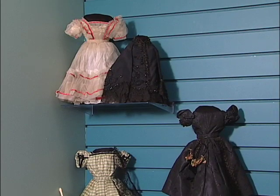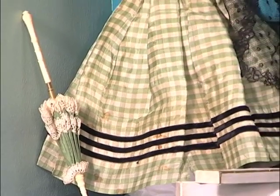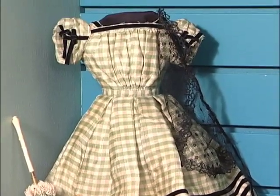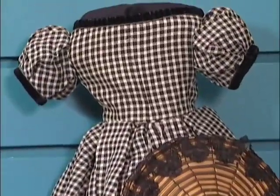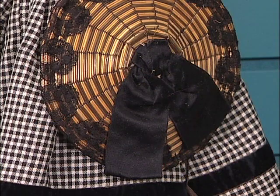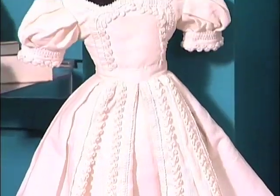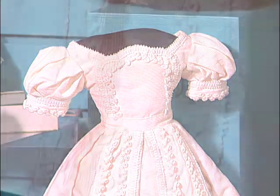Yvonne has a wonderful wardrobe of clothing for every occasion. Play dresses, party dresses, every season. A wonderful check with a chapeau niçoise made out of straw, trimmed with chantilly lace. So rare. One of my favorites in her collection, this file and soutache dress. So simple, but so effective. Try doing this at home. Not so easy.